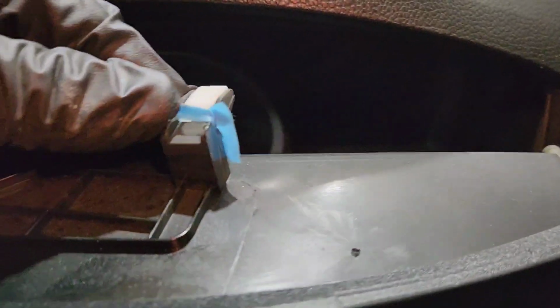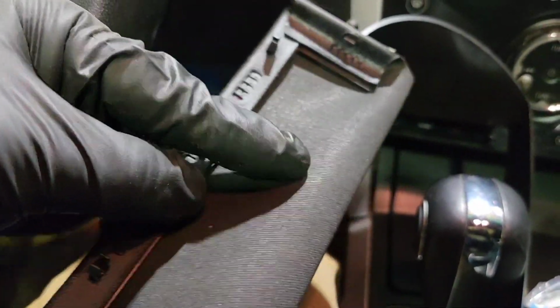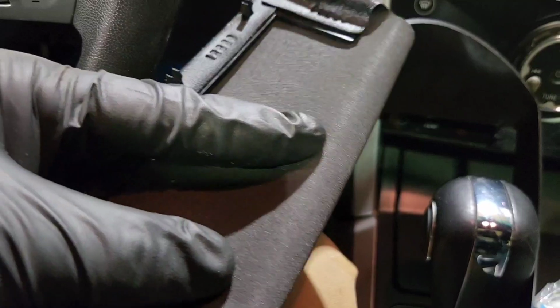And this just pulls right out. These clips are pretty simple. Just give them a nice tug without breaking them, of course. When you take this off, there's a little flap underneath. It is held in with these little clips, and this is for the adjustment of the steering wheel, so it rolls with it like this, and it still keeps it covered.